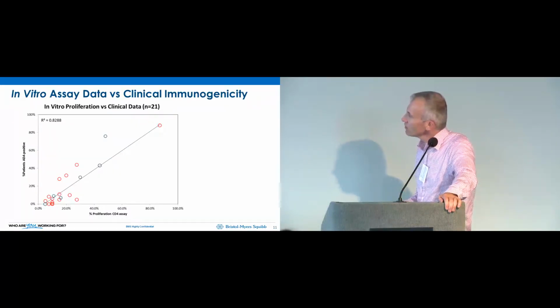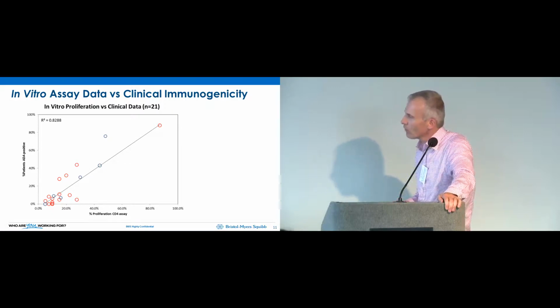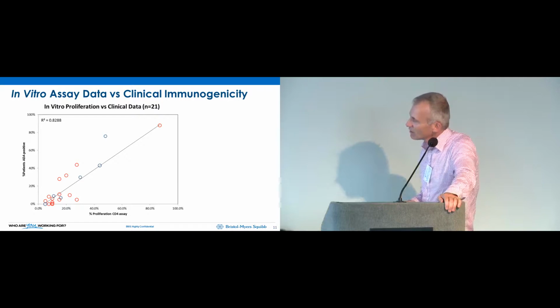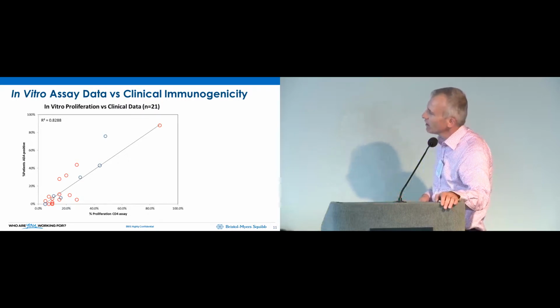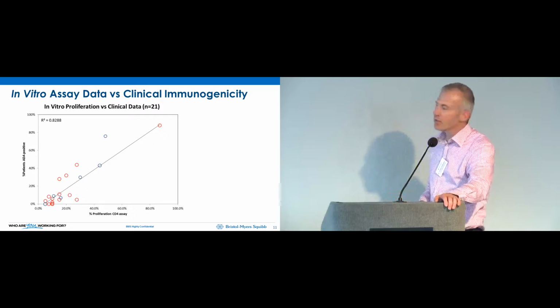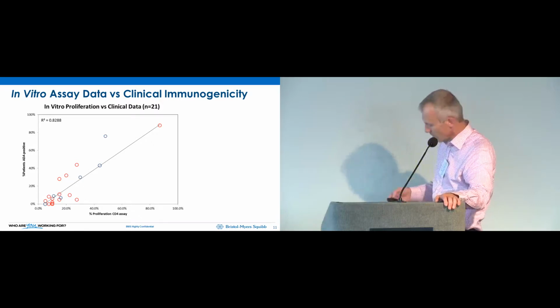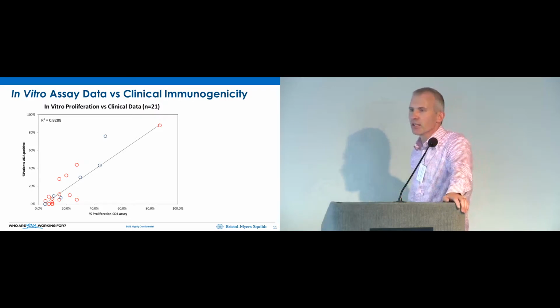So I do like to show this slide, and this is just really what we did. We've run a good amount of antibodies. I think these are mostly antibodies, maybe a few non-antibodies that have gone into the clinic. And what we've done is we've just looked at what is the proliferation rate that we see in the in vitro assay, and how does that stack up to the ADA rate that we see in the clinic.